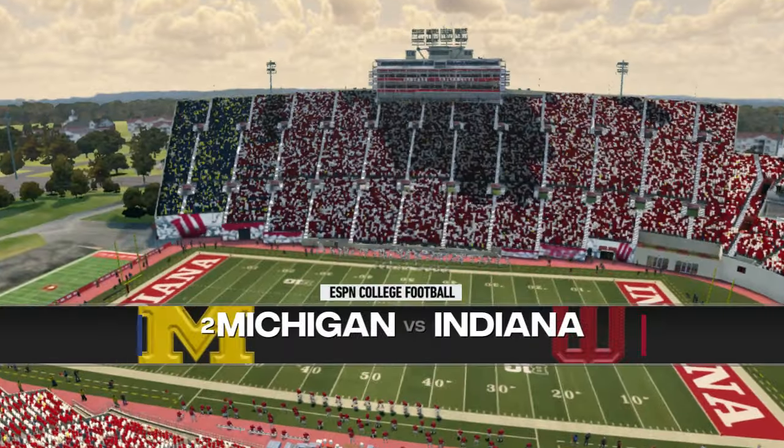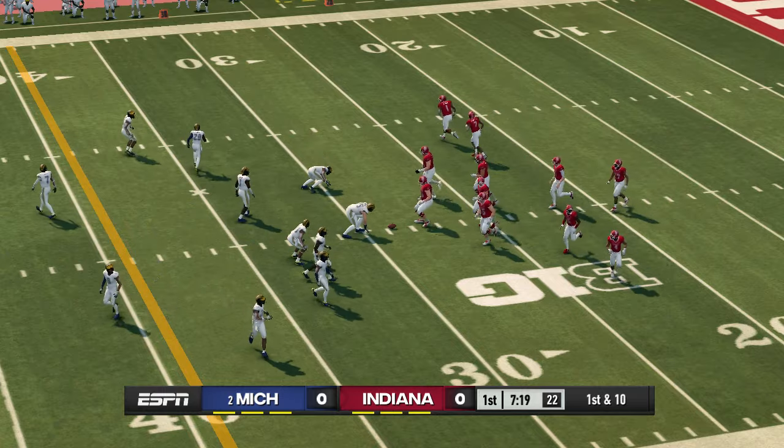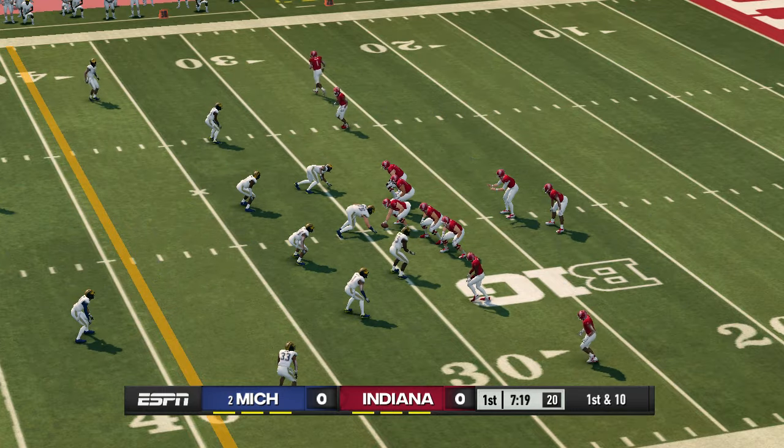It looks like they're going to go after this punt. Surratt takes it at the 20. He's out of bounds at the 29. Every drive's important in a tie game. I look for both sides to come out with some urgency.